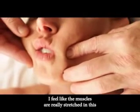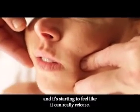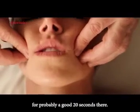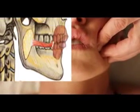I feel like the muscle's really stretching, and it's starting to feel like it could release. Okay, there we go. It's starting to relax. I feel the muscle melting, and I'm making it feel like I'm backing out even though I don't go anywhere for probably a good 20 seconds there at the end of that. Let's show it from another angle.